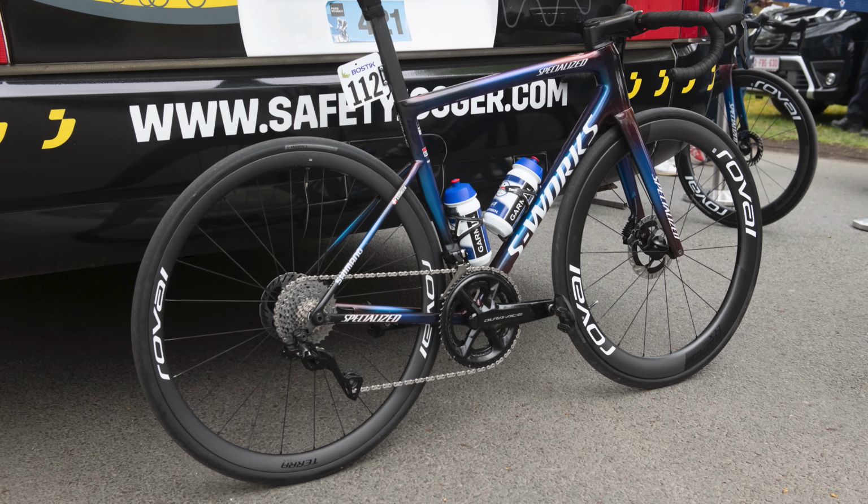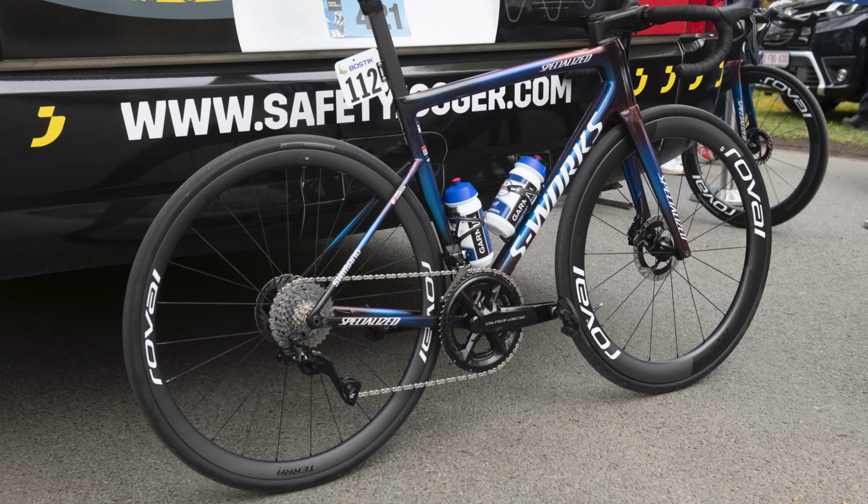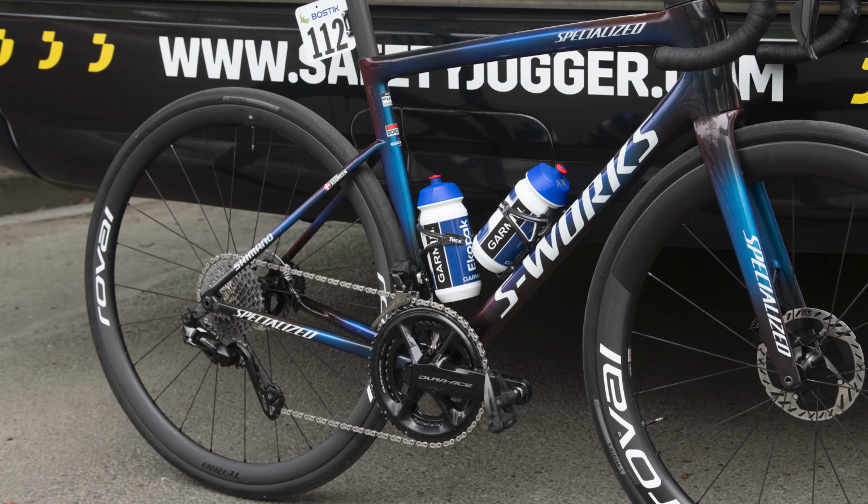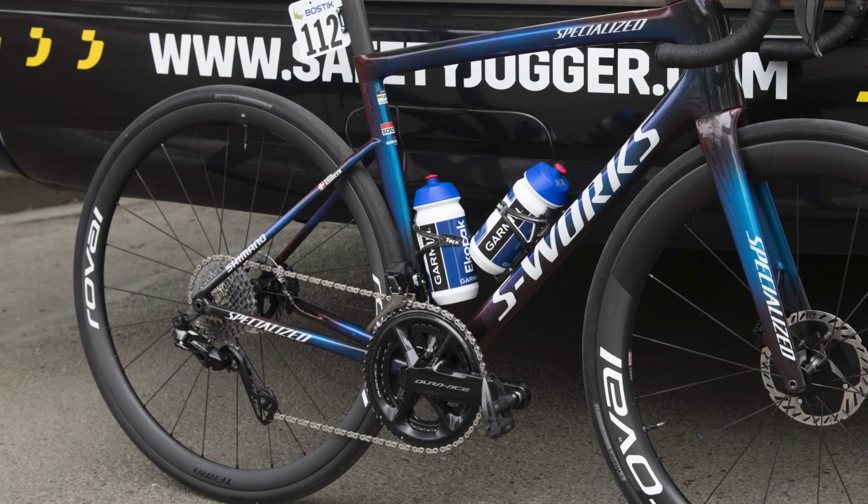And bikes weren't the only gravel thing we saw. Casper Asgreen was rocking a Roval Terra CLX rear wheel. Quite why, I'm not 100% sure, but I bet it has something to do with the larger inner rim width on the gravel wheel.